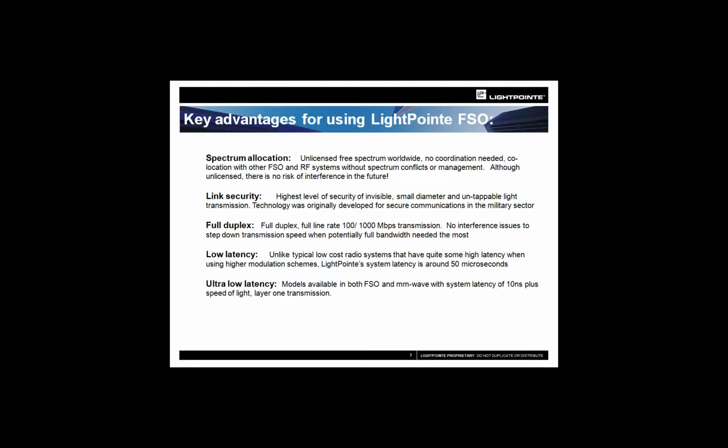This technology actually came out of the military sector a long time ago. It's a very narrow beam of light. You can't tap light. The system is full duplex. It's full line rate, 100 Fast Ethernet or gigabit transmission speeds. It does not step down when you need full bandwidth, so you're getting full duplex, full line rate 100% of the time. We offer very low latency in all our products.